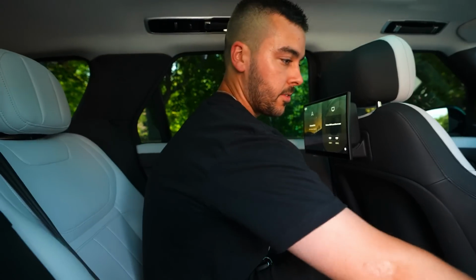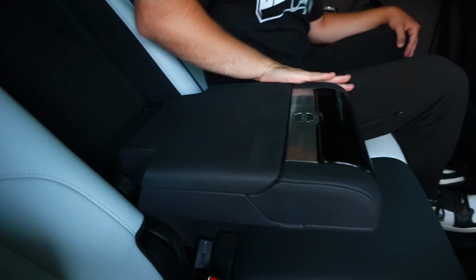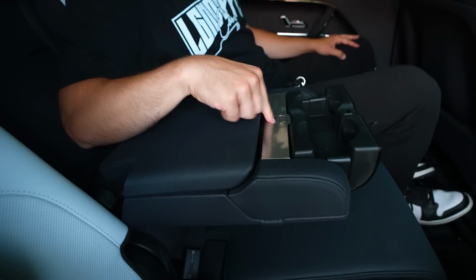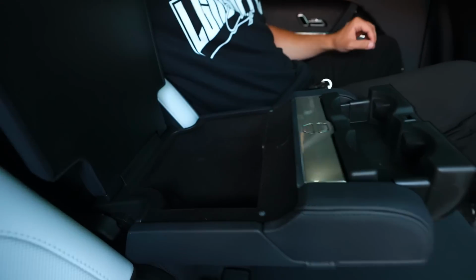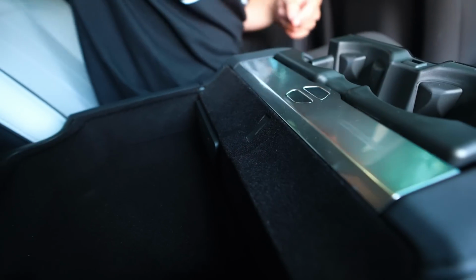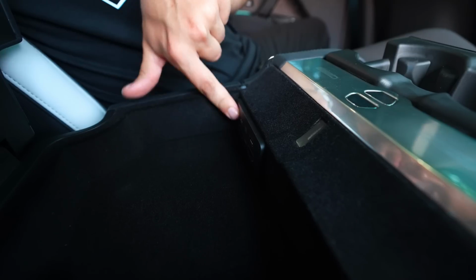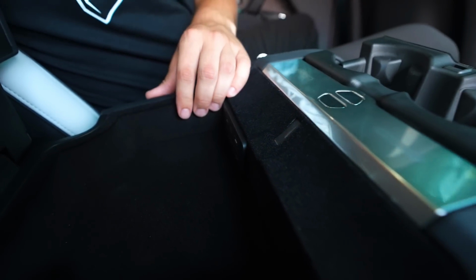Got some more of this forged carbon here, and then you could pull this down if you only got 4 people. Press this button. You got cup holders. You got some storage under here. Oh, okay, there we go. So that's where the ports are. I thought they were on this. Okay, so nice. So you could plug in your HDMI right here with your USB-C ports, and you still have storage under here. That's neat.